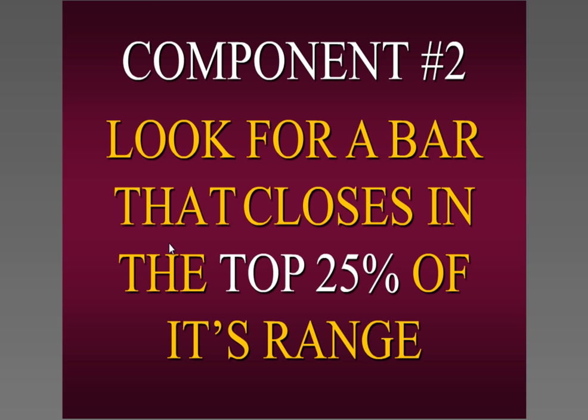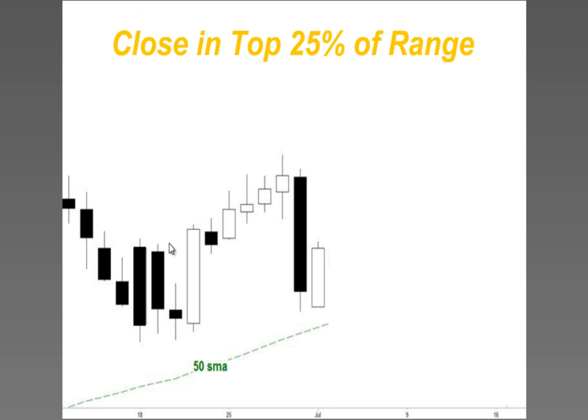And why is that? Because when a bar closes near or at the top of its range, regardless of what time frame, it's a clue coming from the market itself, not from some guy on TV or someone in a chat room, but from the market telling you that most likely it's going to continue in that direction. So what a great edge to have, what a great clue to have from the market itself. So if we look at that same generic slide again, we see that we're above the 50 period, and we have these 2 bars here that close in the top 25% of the range.